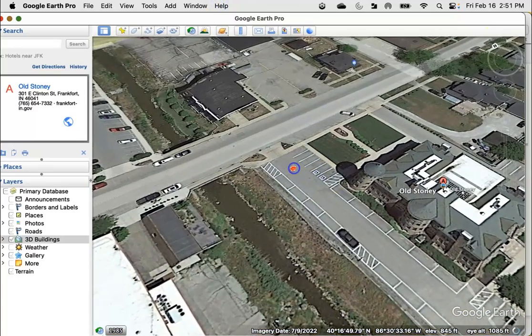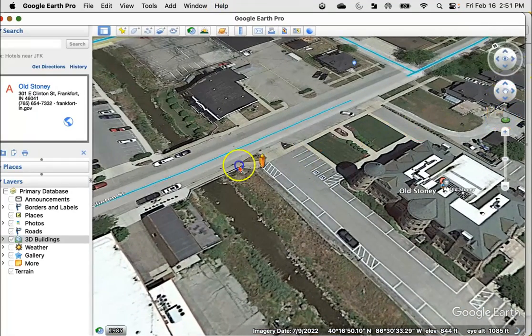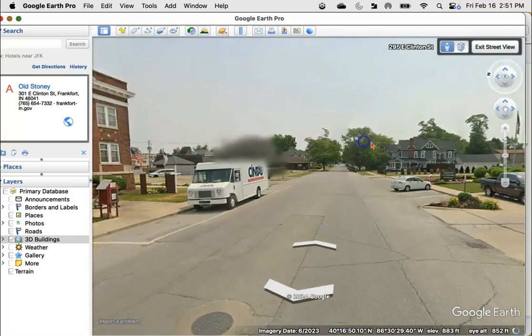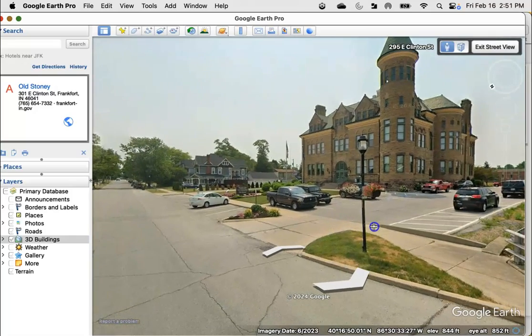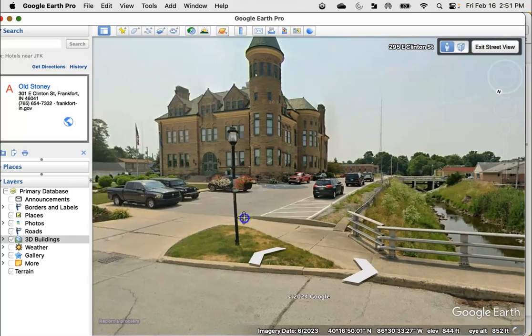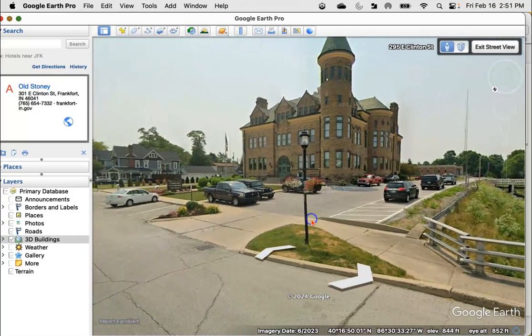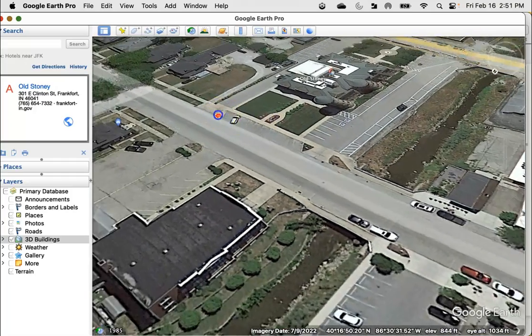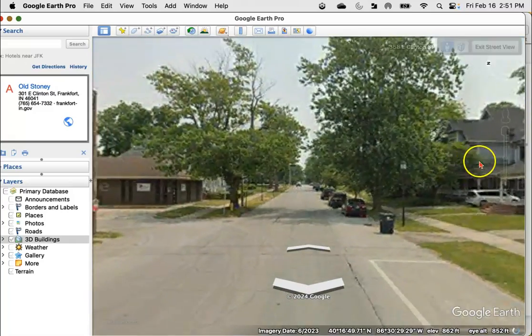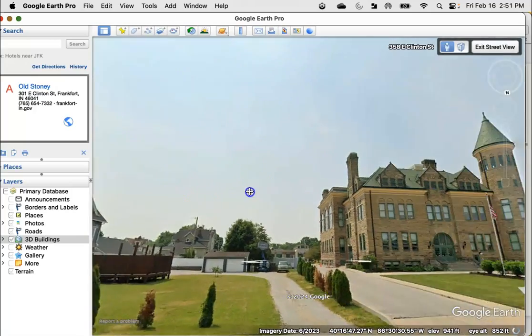So you go back to Google Earth, and you could exit Street View, and then you would just go over here and put the camera down here. So I'm going to put it right out here. And so now if we come around and we look at Old Stony, you can see kind of where it was shot at. It was shot probably not there, but over here. So let's go down the street a little bit. Let's just go right down the street right here, and let's put ourselves right here on the edge of the street. Okay, so this is where it was shot from, right here.